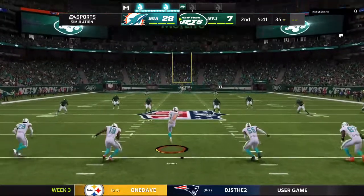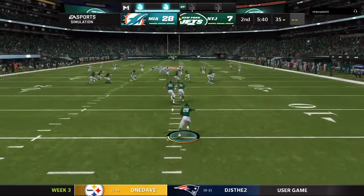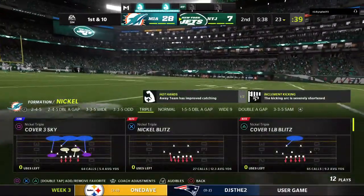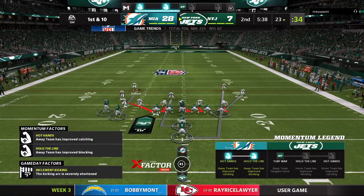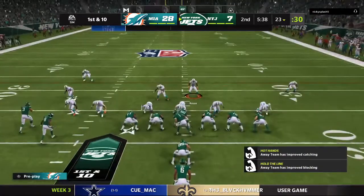Yeah, it's just the first half, but that lead has swelled to the point where you're wondering if it is over already. This will be fielded inside the five. And not much happening on the return as he'll get this to about the 23. Jets offense coming up now to start their next drive. And fresh off the pick six, they've got to forget about that quickly.